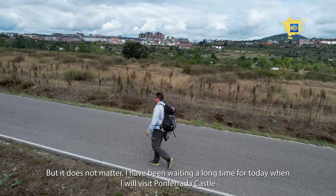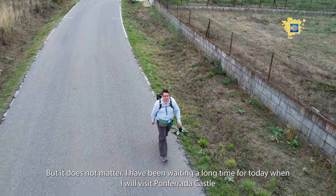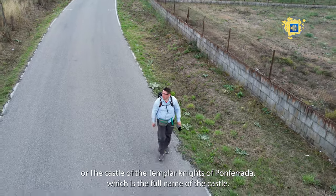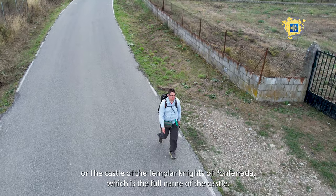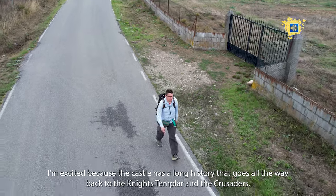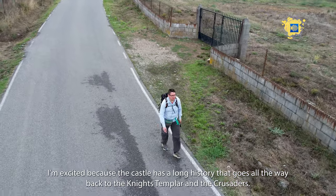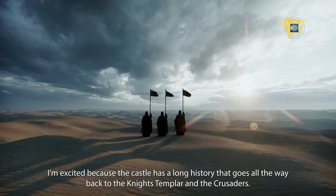I've been waiting a long time for today, when I will visit Ponferrada Castle, or the Castle of the Templar Knights of Ponferrada, which is the full name of the castle. I'm excited because the castle has a long history that goes all the way back to the Knights Templar and the Crusades.